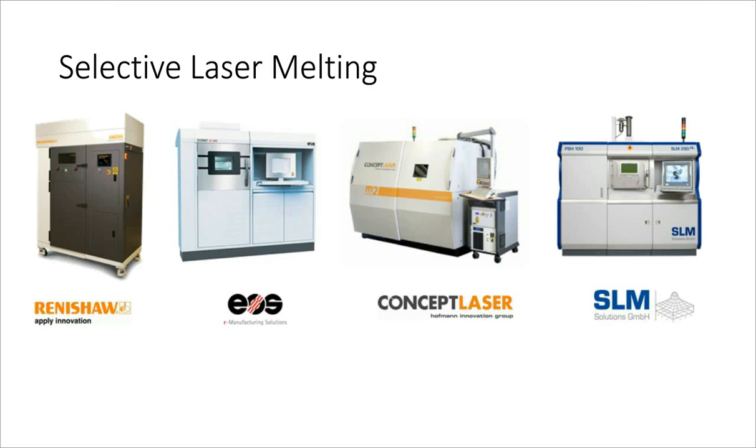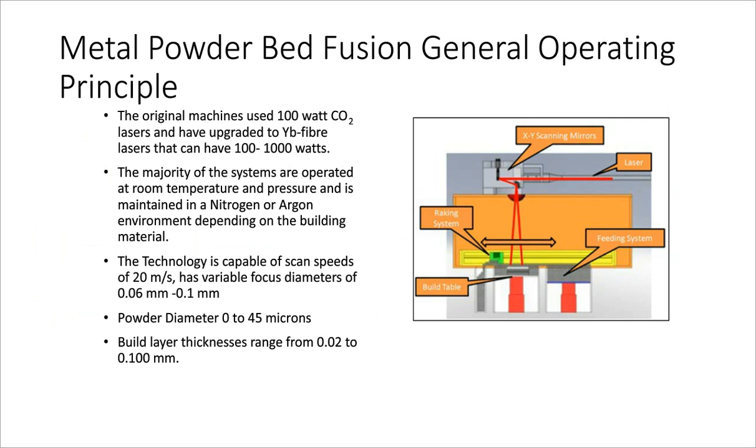Now, when we look at selective laser melting, as you're aware, we have Renishaw, like I said, EOS, Concept Laser, selective laser melting technologies. And the way that the system works is metal powder bed fusion. It originated with a 100-watt laser. That was a long time ago. But now the new systems can go up to 1,000 watts. Some of them have two 2,000-watt lasers. So they're getting faster. The majority of the systems are operated at room temperature and pressure, and it's maintained with a nitrogen or argon environment.